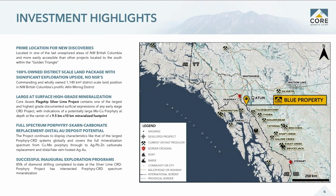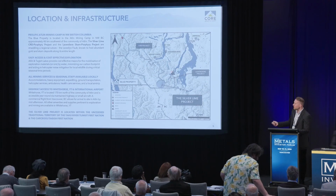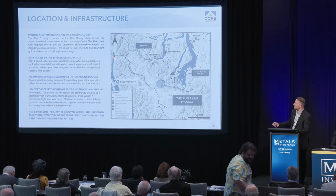So the location of the project, we're in BC. We're up in the northwestern part of BC. One thing to note here is that there's a lot of good deposits, development stage and also past production and current production, all the way up this whole trend up the West Coast mountains. And we are right up at the most northerly part of this, but we are actually very accessible. We use Atlin Lake to barge all of our materials down to this extremely large project here.